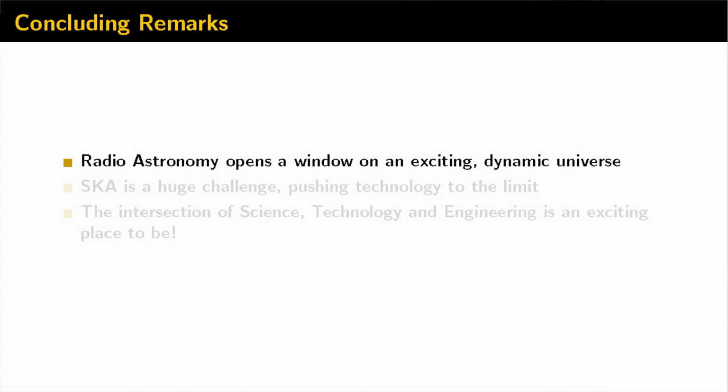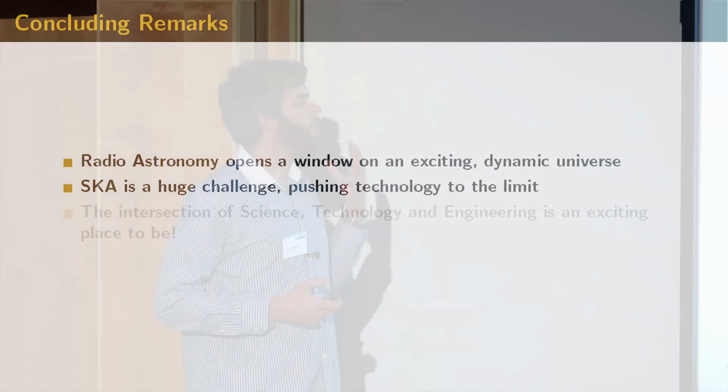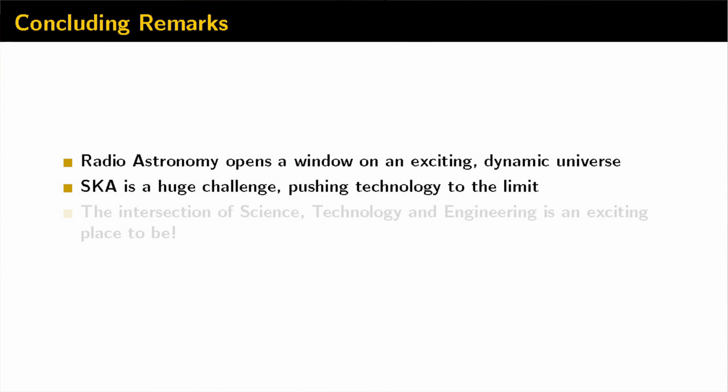So, bringing it all together. Hopefully I've convinced you radio astronomy opens a window on an exciting, dynamic universe. All of the really exciting things that people love, like black holes, maybe even aliens. Not yet, but maybe they will one day, just pop out at you when you look at the sky in the radio. The SKA is a huge challenge. We're really pushing technology to the limit.